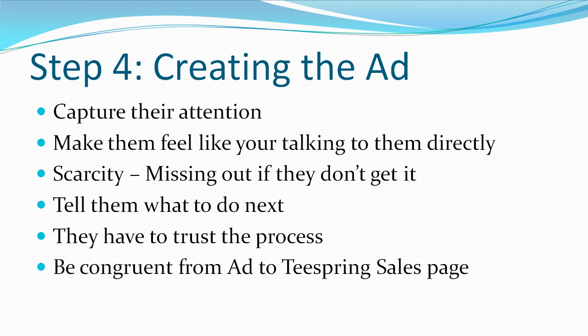Then make sure that you have that trust factor. They have to trust the process, so you have to be congruent all the way through. If at any time it confuses them, you've lost that buyer. So make sure that it flows nicely. Be congruent from your ad straight to your Teespring sales page. There's no point doing what I see a lot of now, where they show half an image and say, "I can't believe these celebrities are doing this." That just doesn't work. People are going to click on the ad, and then they can tell that you're manipulating them to click on it, and they're just going to close it straight away. So they have to trust the process, and you have to be congruent.